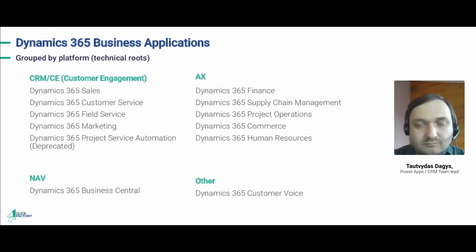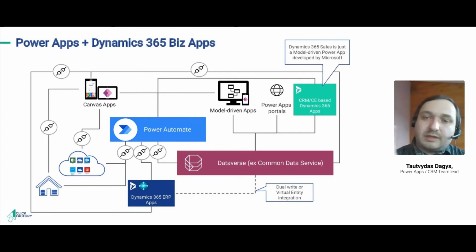Then we have AX-based Dynamics 365 apps, and the Navision-based is Business Central, and also the new apps which are just appearing already purely on Power Platform. Microsoft developing its new applications purely on Power Platform. Okay, so again, now if we are putting those business applications, CRM or ERP based, like F&O and Business Central in the bottom in the dark blue. So here is shown how it's connected to all the rest parts of the Power Platform. So CRM-based apps are actually model-driven apps themselves, and they live on top of Dataverse. Data source engine and etc. So it's more or less native citizen inside all Power Platform ecosystem.